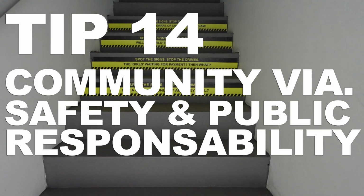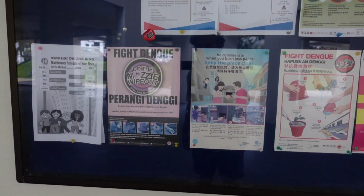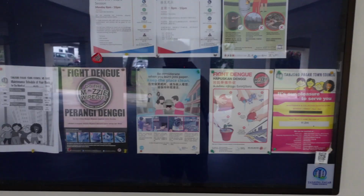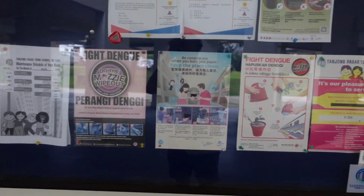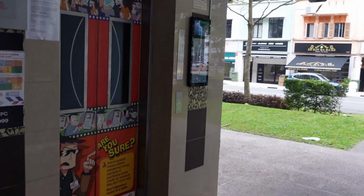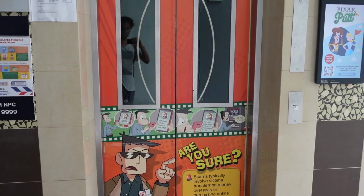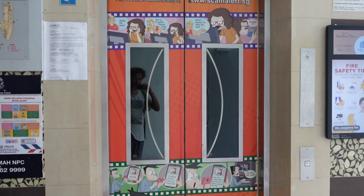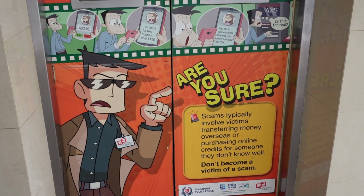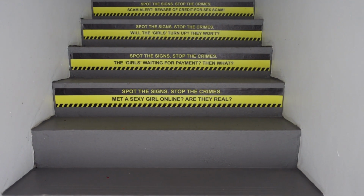Tip number 14. Community via safety and public responsibility. Reinforcement of the communal feeling is quite important. It may seem like a detail, but in Singapore there are multiple places in the common areas where you can find calls for public responsibility, emergency explainers in case of danger, instructions for help, tips for avoiding different types of scams, or advice in order to recognize potential crime. These notifications help the citizens to be the actual builders and guardians of their community.